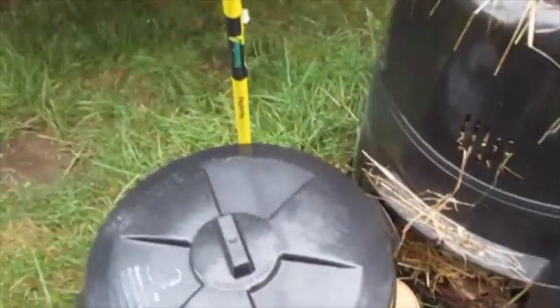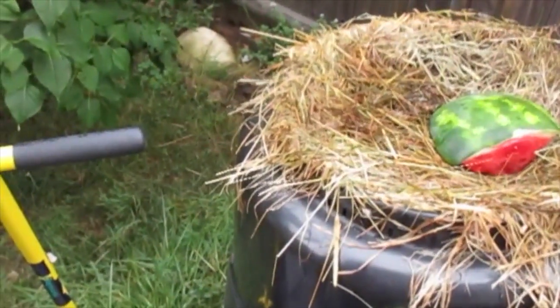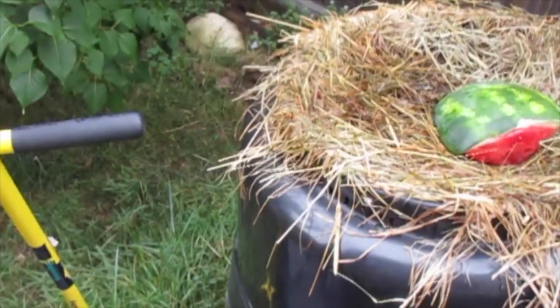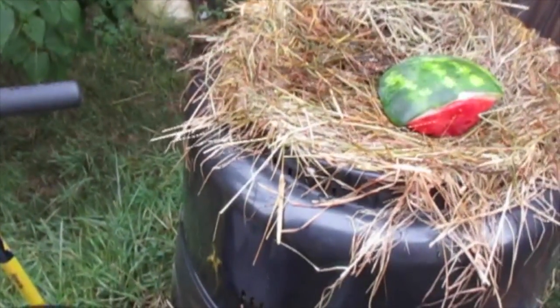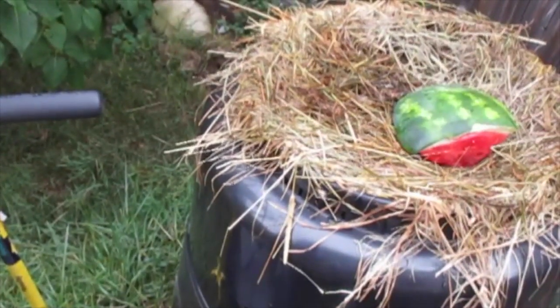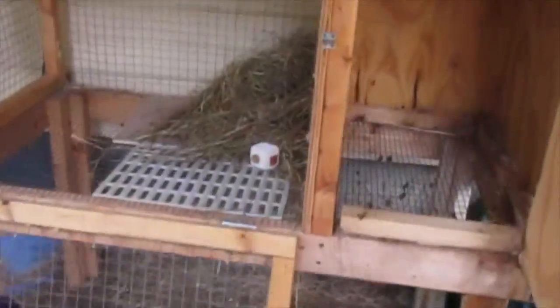Things you can put in the composter: fruit, vegetables, stuff that's gone bad in the fridge, leftover lettuce, salad, as long as there's no oils and such on it, coffee grounds, even the paper filters from your coffee grounds, tea bags, pet waste. I have this Carefresh paper that's not treated with anything. It's just recycled newspaper. This stuff here is in my pet bedding.